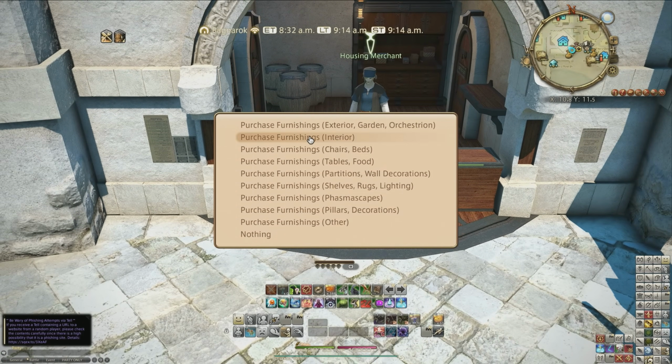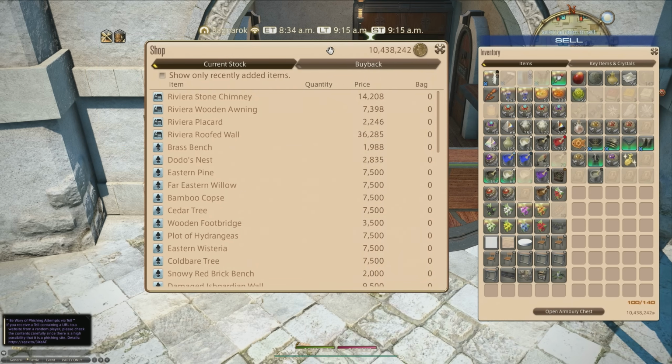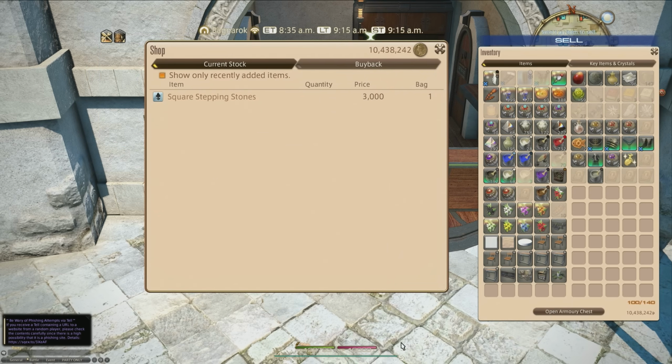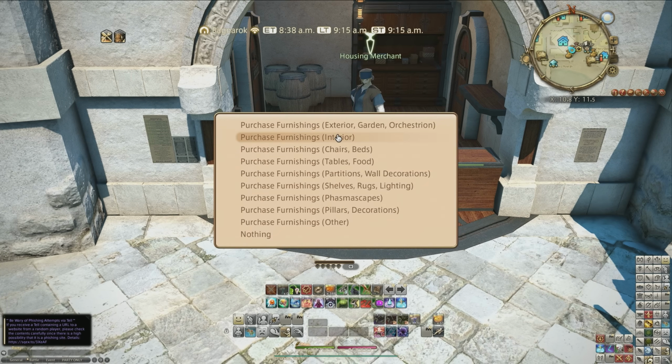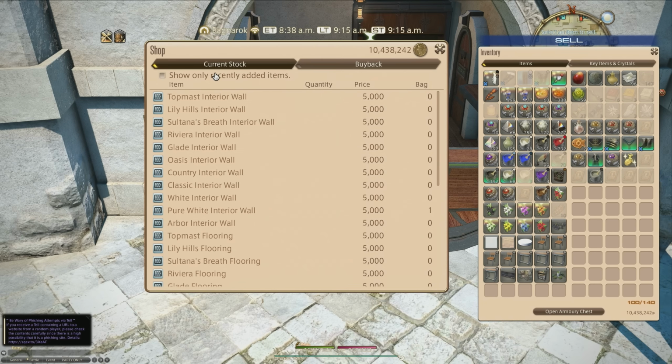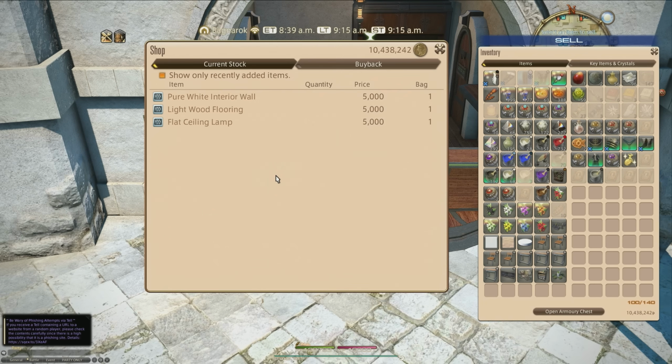And on every single one of these lists, nearly, apart from the Phasmoscapes one, we're going to find new items. So if we go on one of these, you'll find that if we tick the show only recently added items, there's a bunch of items. Firstly, there's a square stepping stones for 3,000, which is an outdoor piece. I think that's the only outdoor piece that we can actually get that's brand new. We also have some interior design stuff, which is the pure white interior wall, the light wood flooring, and the flat ceiling lamp. So we're going to get those as well.